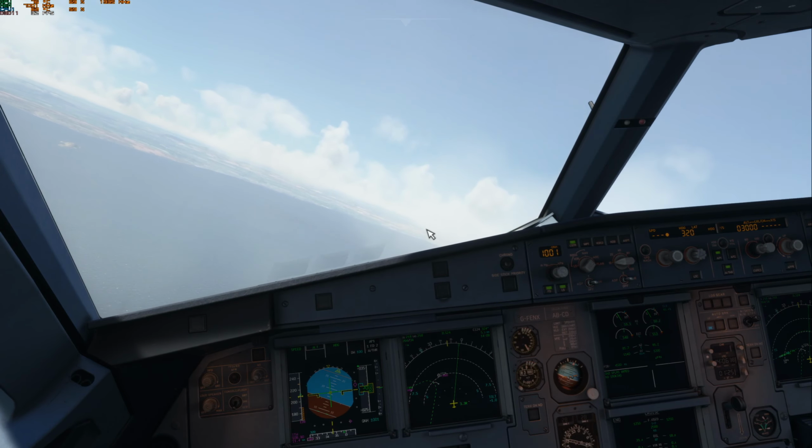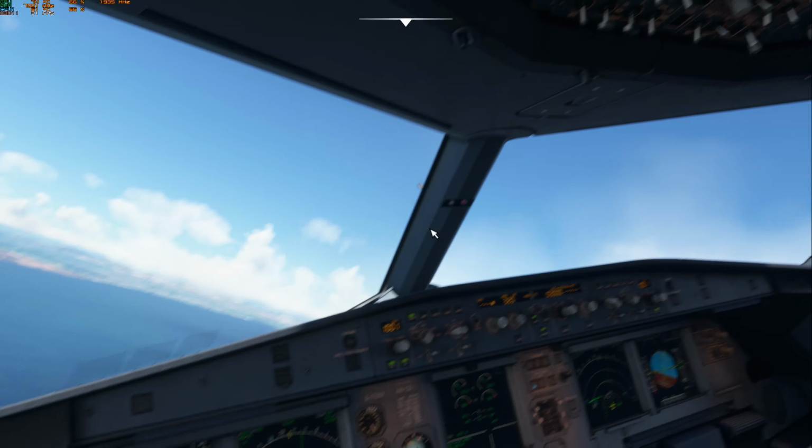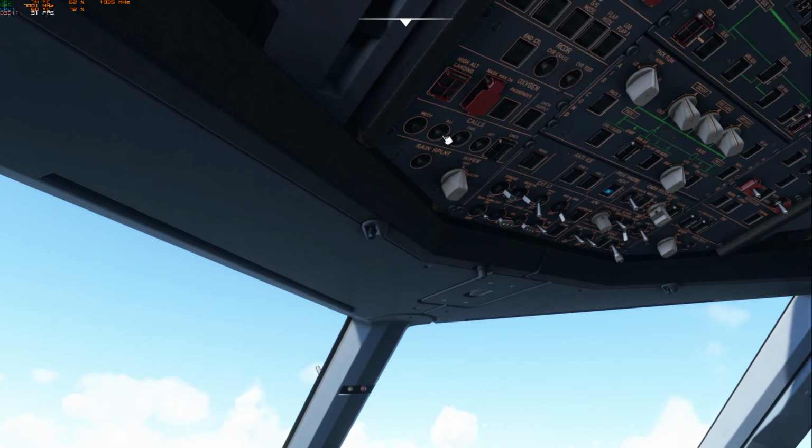Got the winds, clear for takeoff runway 24, Farland 415. Okay, so coming in now onto base leg, set flaps 1. Landing lights on, strobes on, and the passengers can go and sit down.